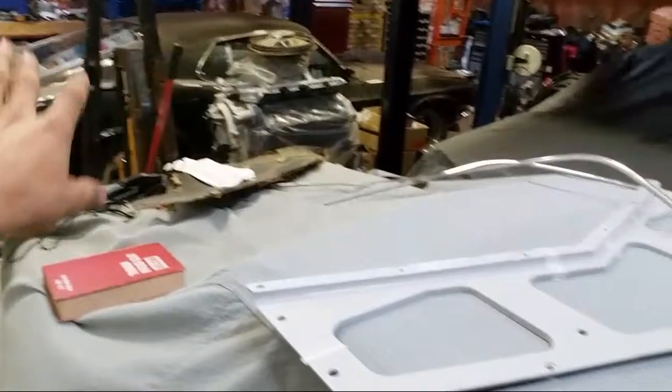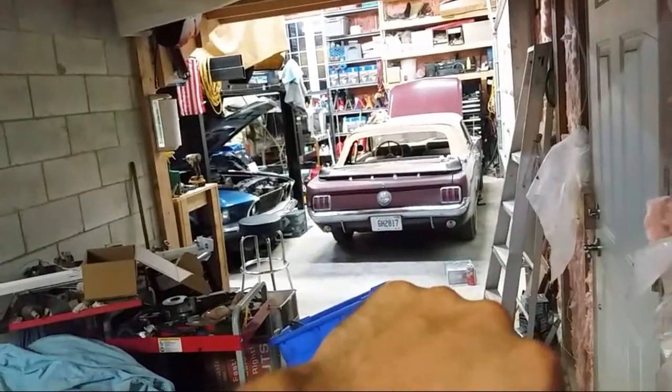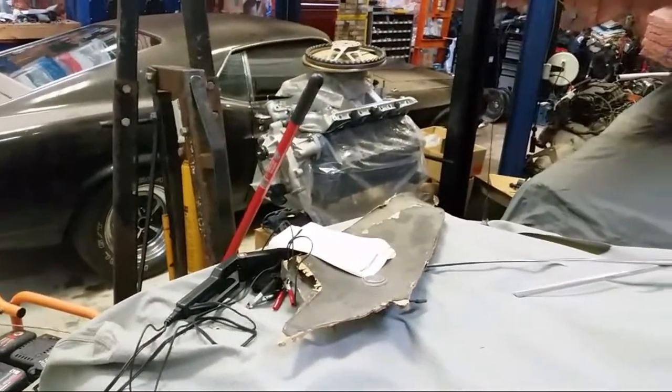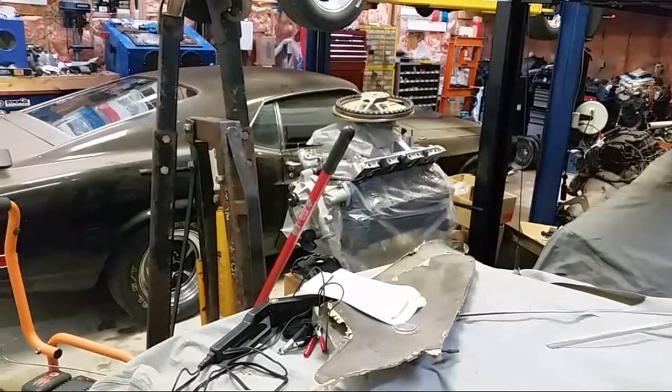But you will be seeing a video on this car. You may be seeing a video on the 70 Charger. You will see a video on this. We'll call it the 69. You will be seeing an update video on the COVID car. What else? What else have we been working on? Just keeping busy. Oh, obviously the cars that came with that engine. Maybe a few other cars.